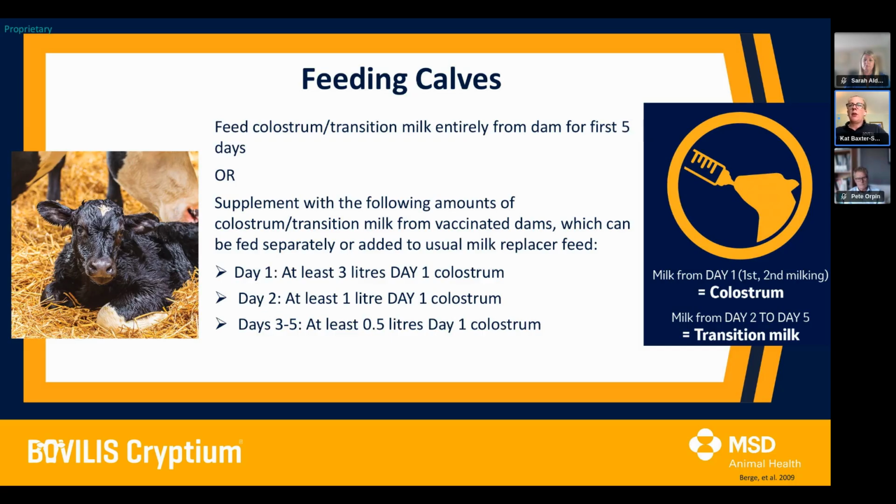Again, we've had farmers who want to or are trying to give less than this, and it really does depend on how good their hygiene is, I suppose. So we've had farms that are doing less than 5 days and have had okay results, but we've had the best results with farms that are giving it for at least 5 days. So I would really encourage your farmers to do it for 5 days. This is where we're seeing the best results of this vaccine, when people are doing this properly.